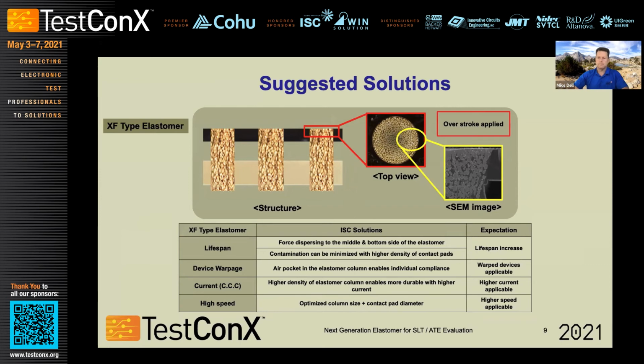Mm-hmm. And then another interesting question, you were talking about this air cavity. Is there any risk that some of the gold basically finds its way into this air cavity and makes a short between the two columns?